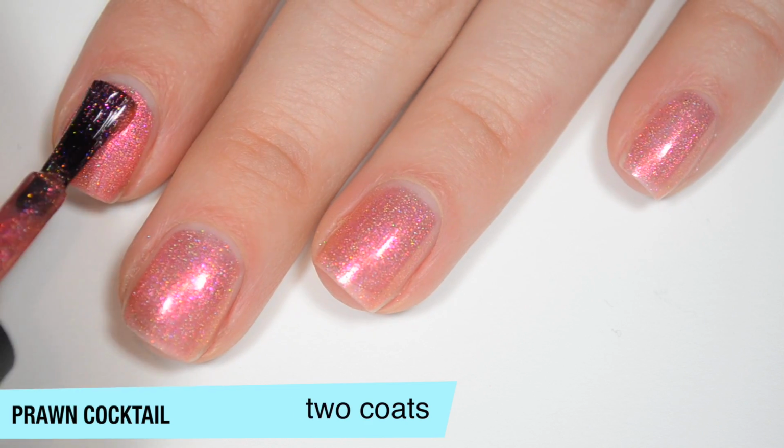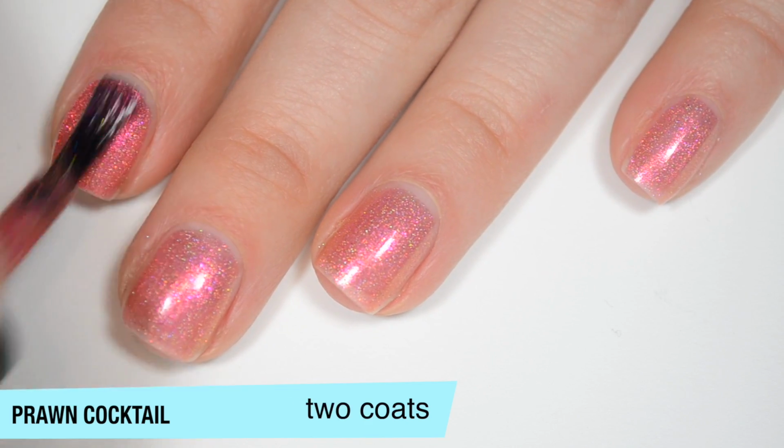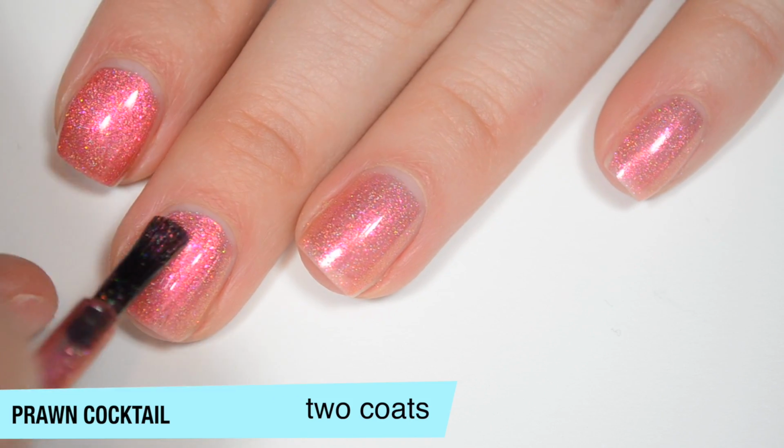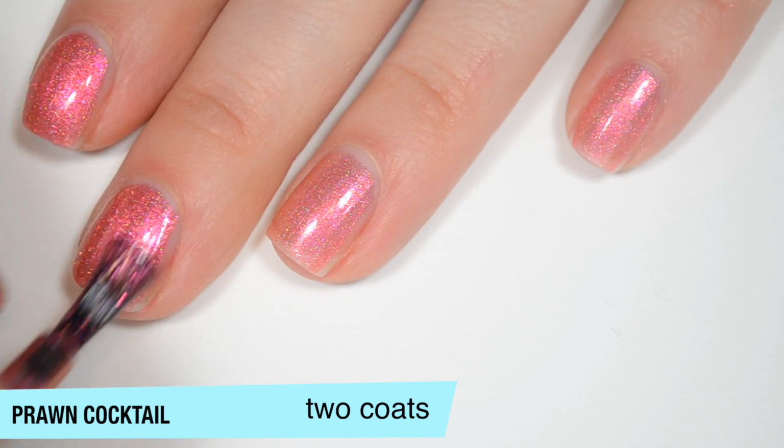So this one does start to build up in 3 coats, or 2 coats. I don't know where I am. I do have a little bit of nail line showing. It's not much, but I'm going to add the 3rd coat anyway.